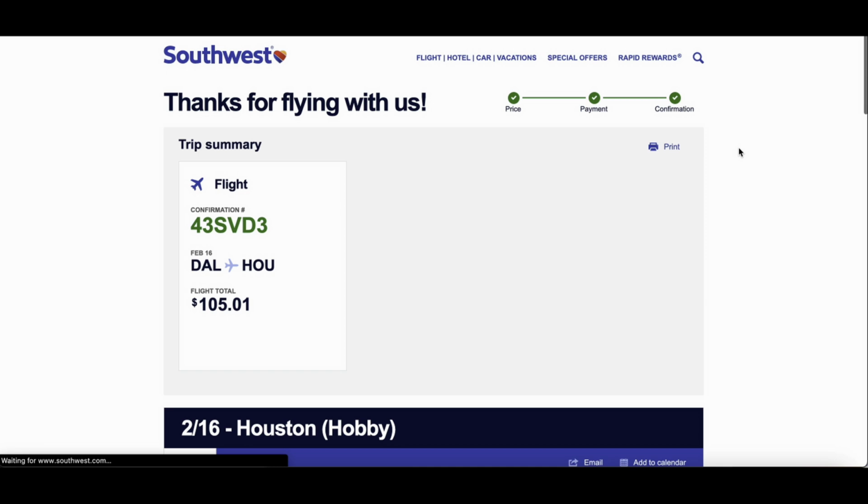And I went ahead and booked this flight, and I got a confirmation code that I'm going to be flying from Dallas to Houston on February 16th.